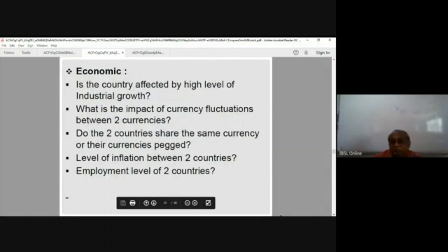Is a country affected by a high level of industrial growth? Right? What is the impact of currency fluctuations between two currencies? Sri Lanka can be an example for these.